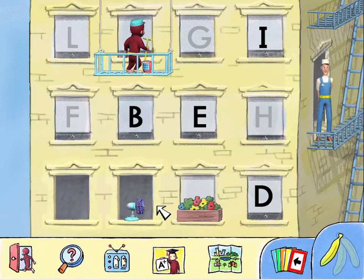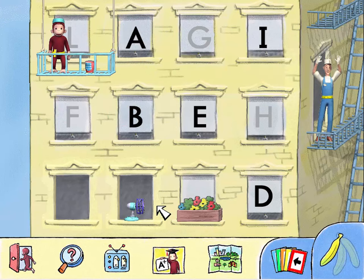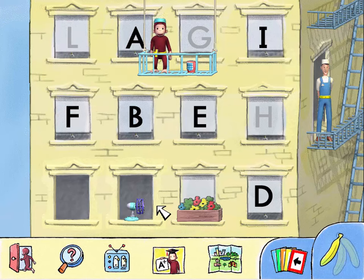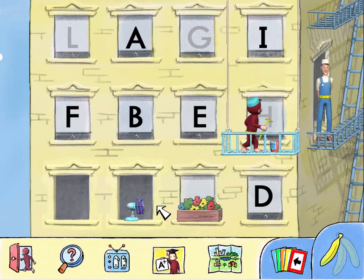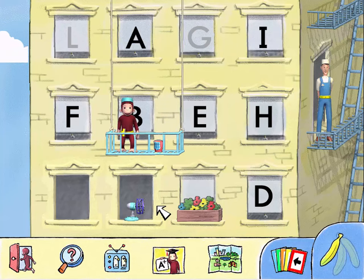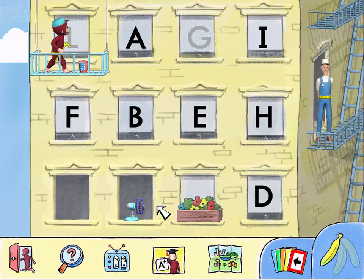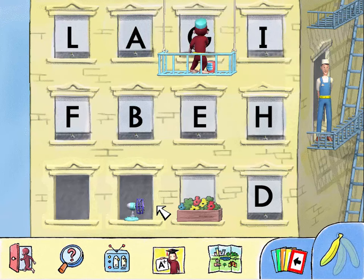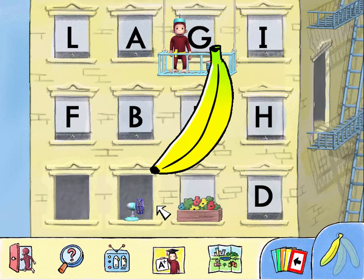A. Yes, that's A. F. Yep, that's F. H. Right, that's an H. L. You found the L. G. Nope, you've already cleaned that window. Great, you found the letter G. Excellent! You earned a banana.